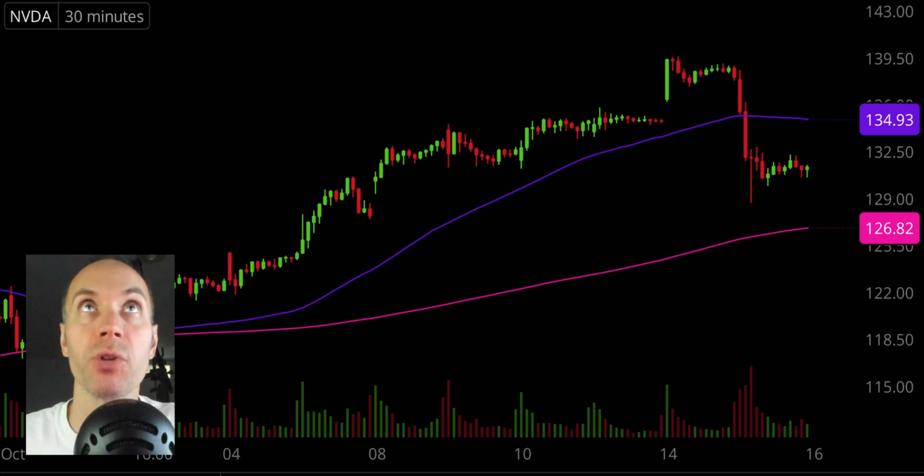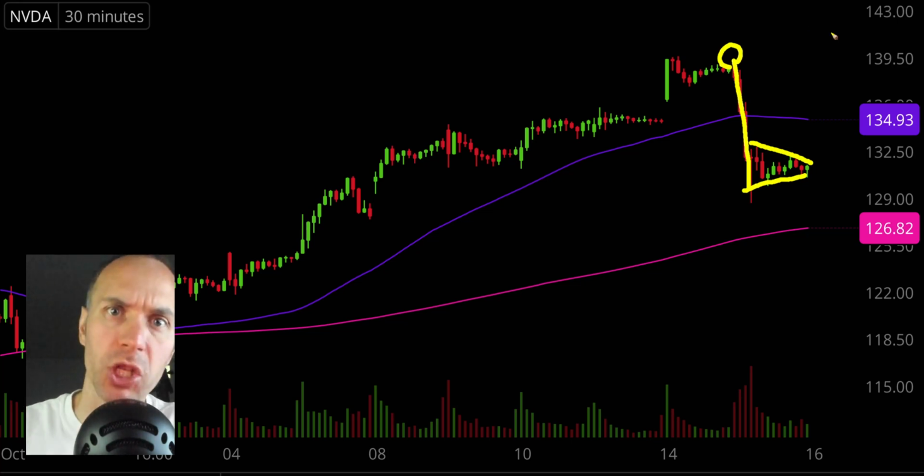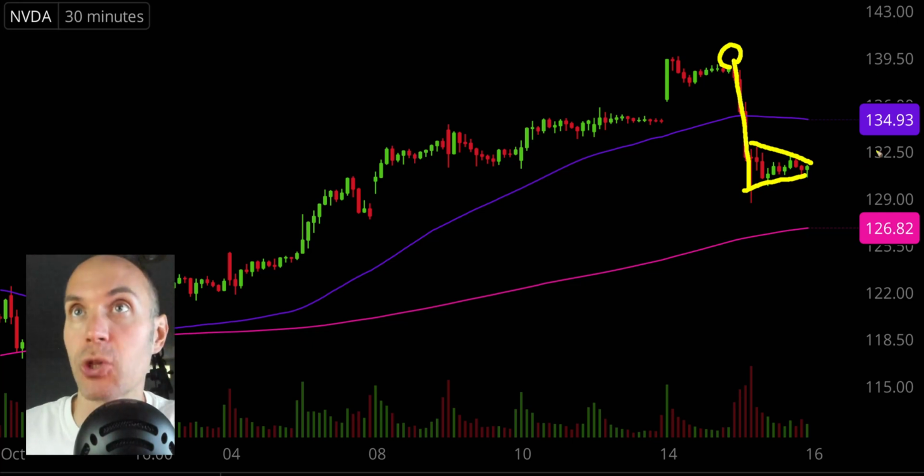For those of you that like to play from the bearish side of things, there is this bear pennant pattern here that has formed. So right here we have the upside down golf hole there. And I should note, just because there's a bullish pattern does not mean the price is for sure going to go up. Same is true here. Just because it's a bearish pattern does not mean for sure the price is going to go down.